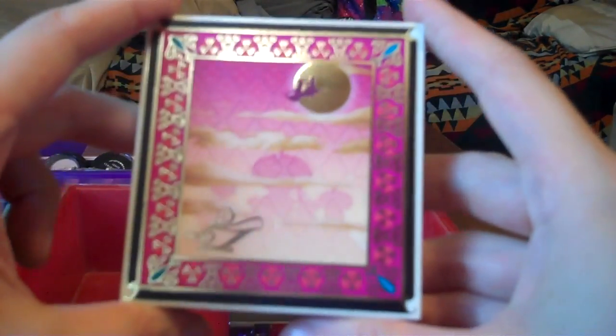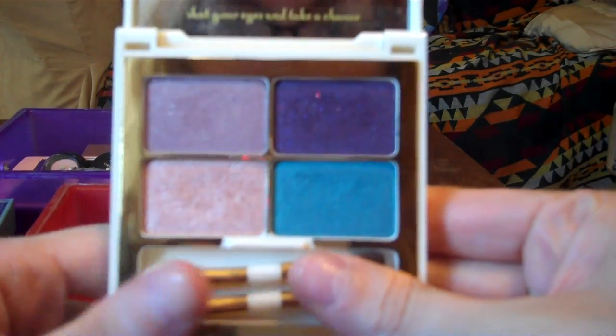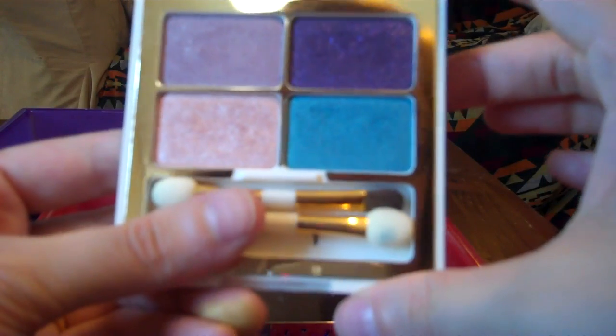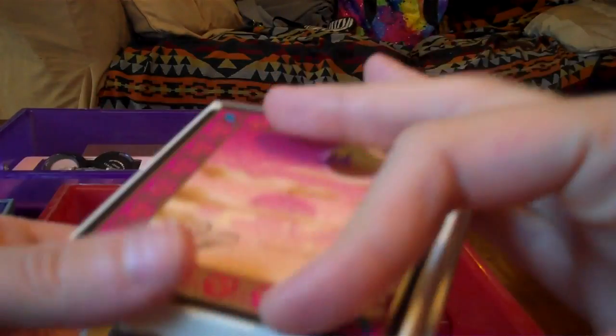This is the Jasmine smaller palette from the Disney collection. This is Magic Carpet Ride palette. And I actually do use this, or I have used it quite a bit. It's a really beautiful palette, so I'm going to hold on to this one as well. The mirror says, "Shut your eyes and take a chance," which is a really funny thing for a makeup mirror to say. It's like, just close your eyes and slap those shadows on and take a chance.